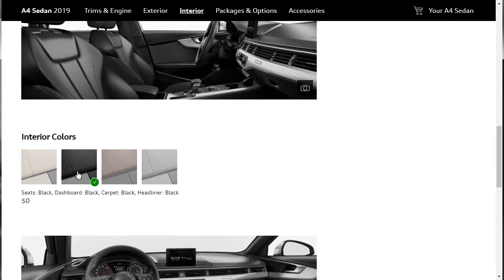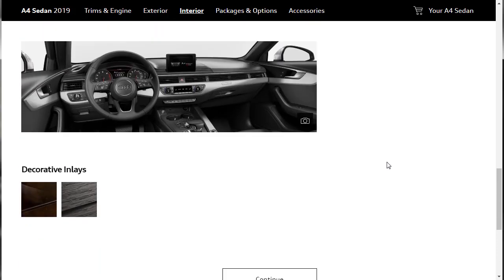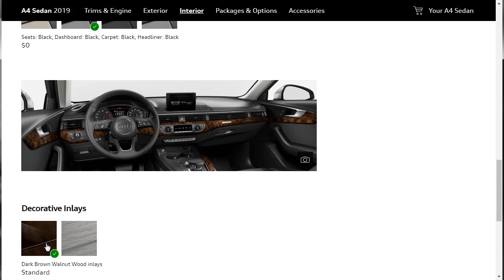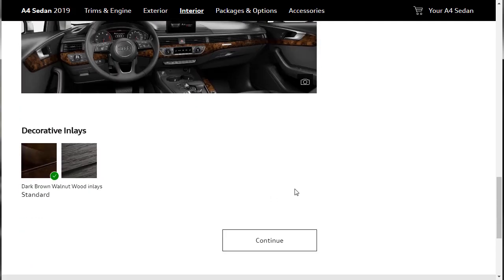We'll leave our interior as black leather. I don't think anything else looks good. Decorative inlays. I'm all down for the dark brown walnut wood. I like that. I like the walnut. That's a classic German trim color for all the sedans, Mercedes, BMW, or Audi. Doesn't really matter.